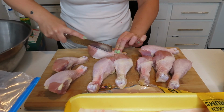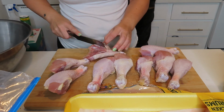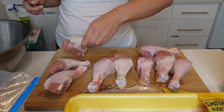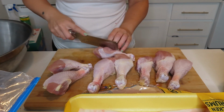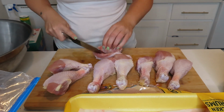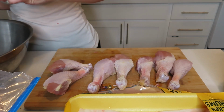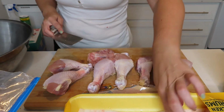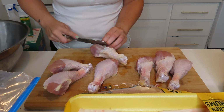All right, so we are going to take our chicken, and what we're going to do is butterfly it. What that means is you're going to cut down one side of the chicken and just butterfly the sides open. This is going to cook it evenly on all sides. So yes, the bone is exposed, but it cooks it through. And if you accidentally cut a little piece of the bone off of it, all you have to do is just cut it off.